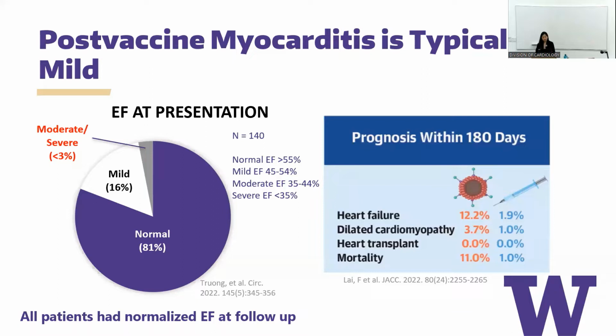Then on the right is just some data out of Hong Kong. This is looking at all the patients who were hospitalized with myocarditis, and they stratified patients based on whether or not they concurrently had a COVID-19 infection versus if they had high suspicion that this was related to the vaccine. And you can see that this also demonstrates the more benign course of post-vaccine myocarditis. And you can see that there are much lower rates of heart failure, progression to dilated cardiomyopathy, and mortality at 6 months.